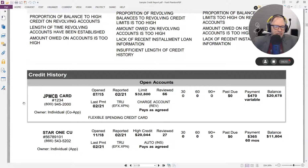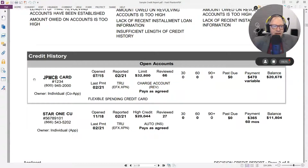So in this case, credit history, for example, this client, the co-applicant, has this credit card. It was opened back in 2015, reported recently, and the last payment was recent. So we're looking at this: has the account been used recently? Does it have a history to it? Double checking that. Next one. This is the applicant. Has an account here.